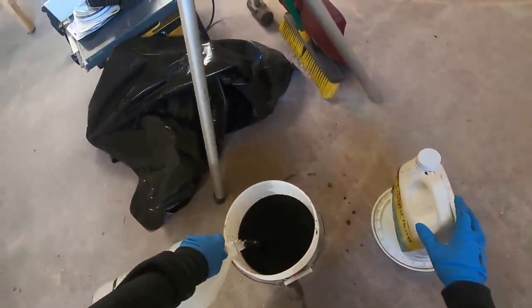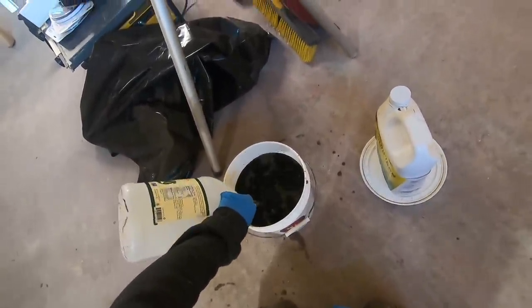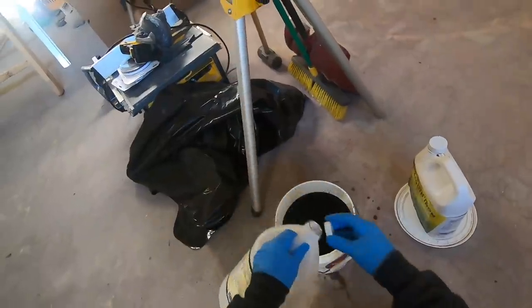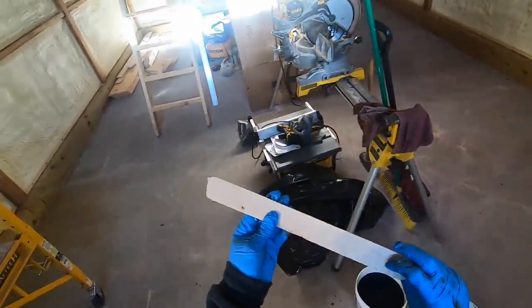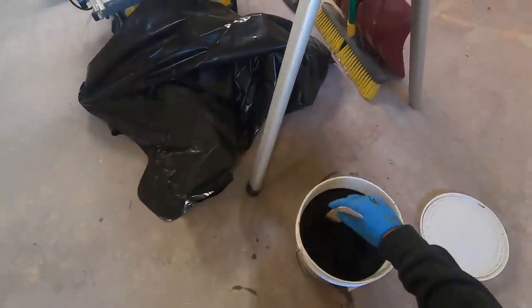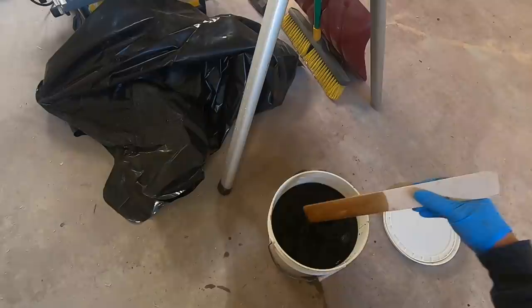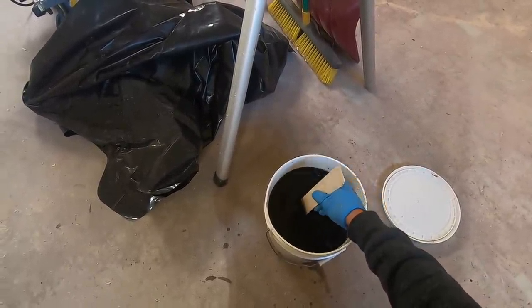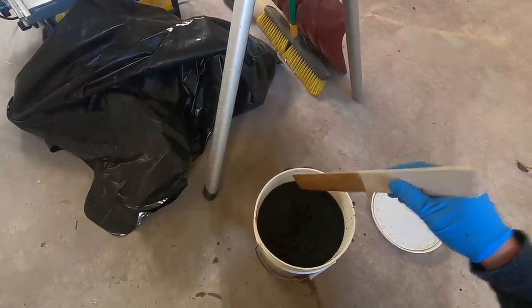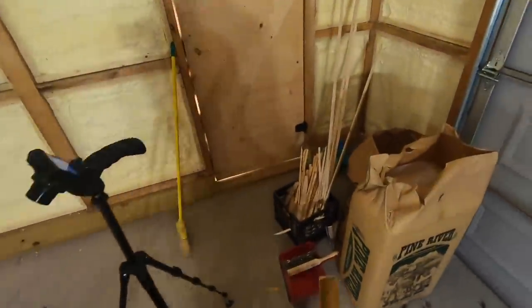And we'll add in the rest of the water. Splishity splash. Ooh, that'll stain. Perfect. Here we go. That'll be a good mixing stick. This is part of the 2x4, so this is white wood. So that's white wood. Let that dry.